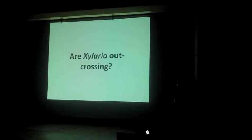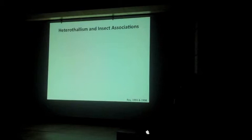So the next question that I was interested in is how Xylaria outcross. We worked on this a little bit in Ecuador, and I'll be going back to Ecuador in the spring this year to do another larger set of experiments dealing with heterothallism and Xylaria in insects. So heterothallism just means, do they have sex, basically.